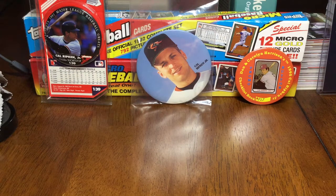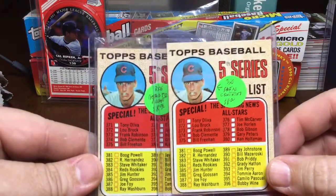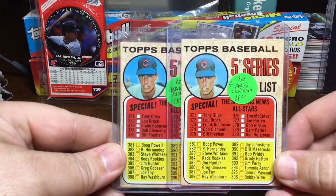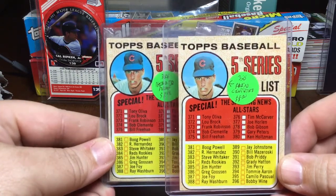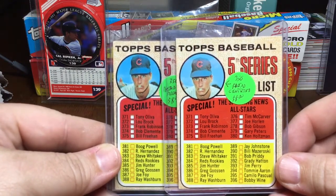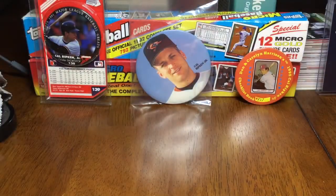This one, next one is very subtle. It is the fifth series checklist, card number 356. You can see they look obviously very similar. But if you look at the picture, this one here, the picture is centered in the circle. This one here, it's shifted a little bit to the right. So one is centered and one is shifted to the right. That's the variation on that one. That is card number 356 in the series.